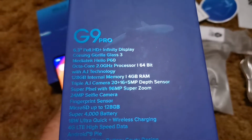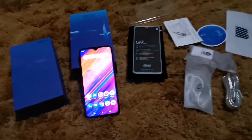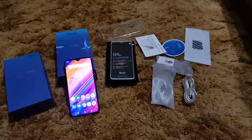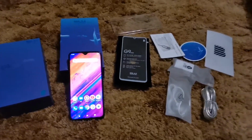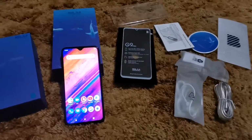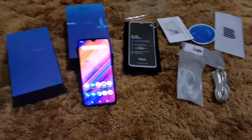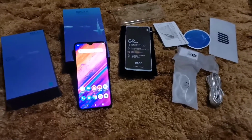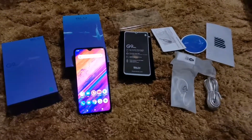So, basically, the 52, quote-unquote, super pixel super zoom from the regular G9 has been doubled up, a little bit more than doubled up, because, you know, technically 52 times 2 is less than half. Yo, I'm sorry, I don't know how to do my addition today. Please excuse me. 52 times 2 is obviously 104. This is not quite double 52, but it's 96. So almost double.